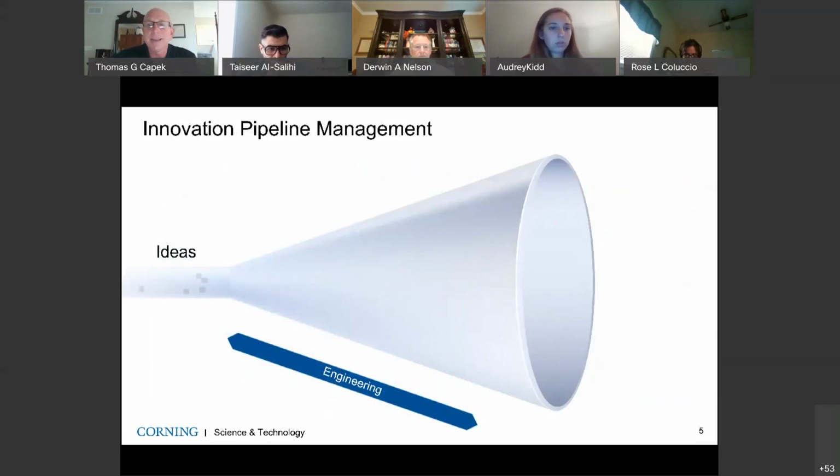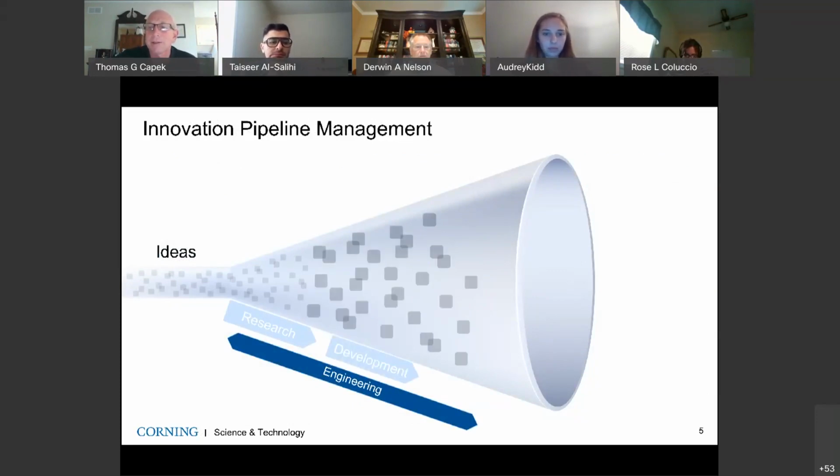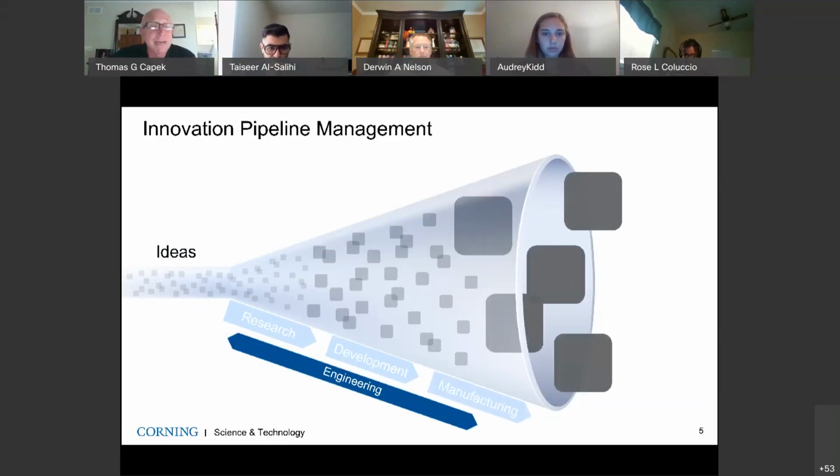So let's just think about the way we manage our innovation pipeline. And if you see, there we have a robust portfolio of markets, as well as a good balance of initiative. The left side of the funnel represents the many ideas that we identify, explore, and evaluate in the early stages of innovation. As you can see in the bottom of the slide, research, many of us in Corning participate in research, we generate a tremendous amount of ideas.